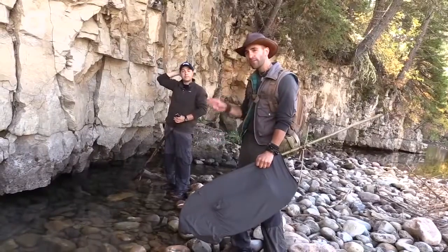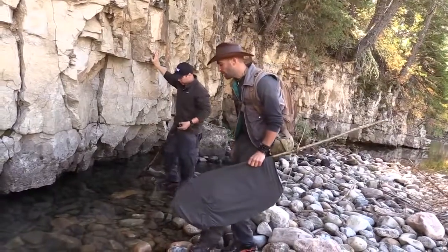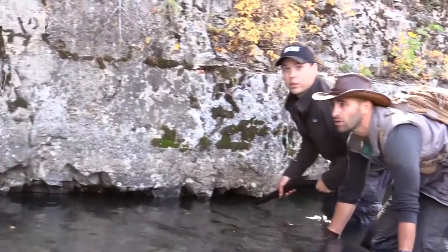Now we're gonna make our seventh attempt at rescuing this trout. All right, ready? Oh, there he is. You see him? Yeah. Shallows? Yep. Okay, good. Right under your legs.